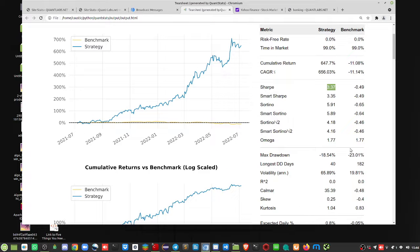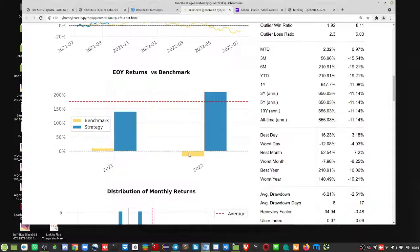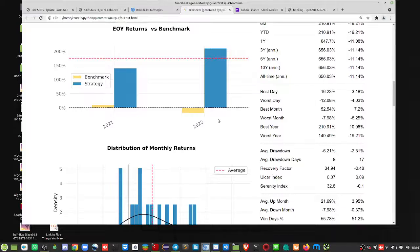And max drawdown at 18.5% versus the S&P, which has been very flat, negative lately, down negative 23%. Meanwhile, this one's just above the threshold of 15 at 18.5%. On top of that, we have the S&P still negative for the year, and pretty strong for this year when it comes to this particular trading basket.